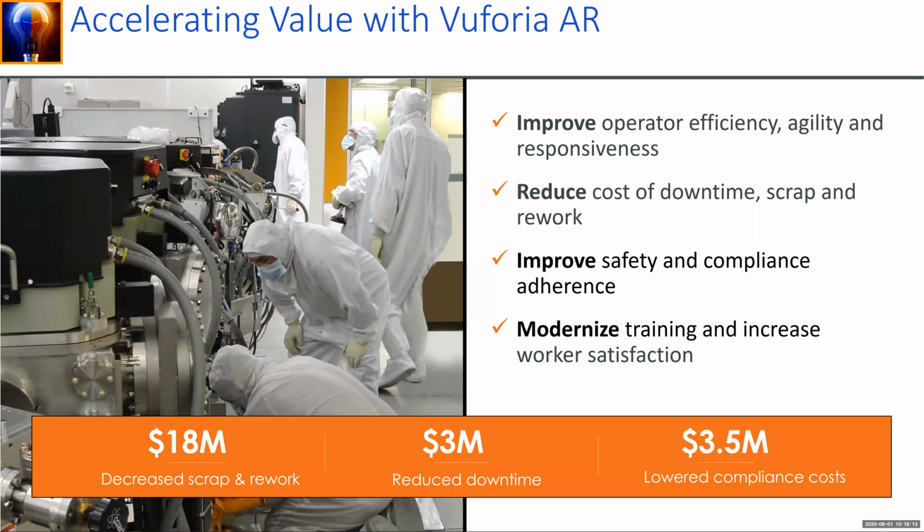And then just looking again at the value that can be created by utilizing these technologies. You can improve the operator efficiency. You can look at reducing the cost of downtime, improving safety and compliance, modernizing training, and really increasing worker satisfaction as well. And a couple of those last ones I want to particularly emphasize.